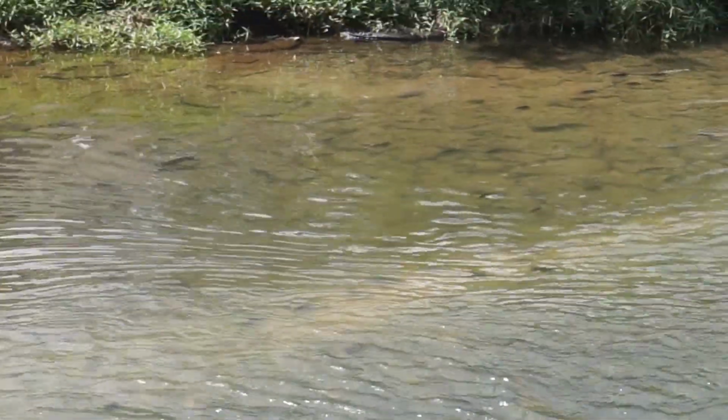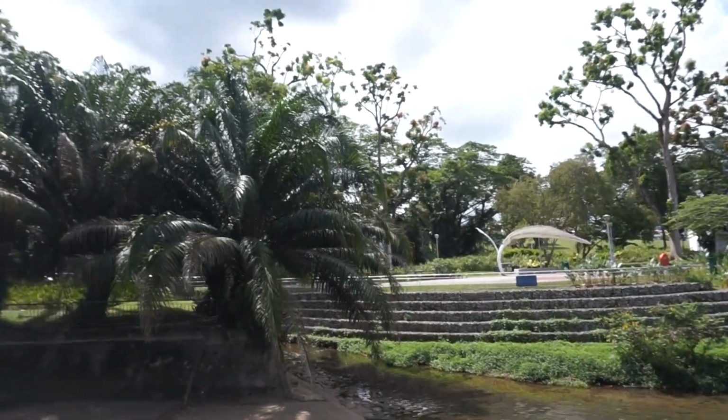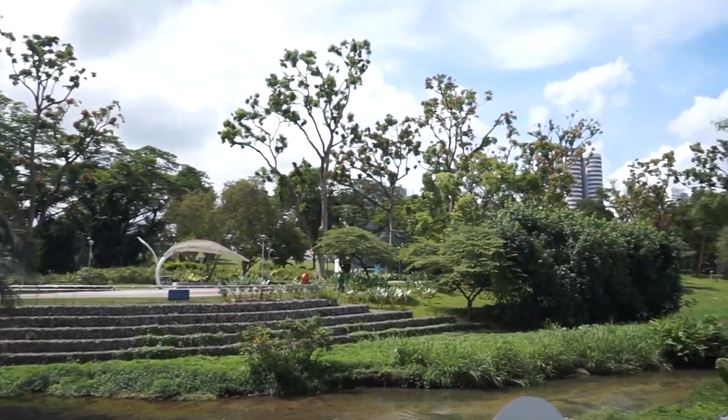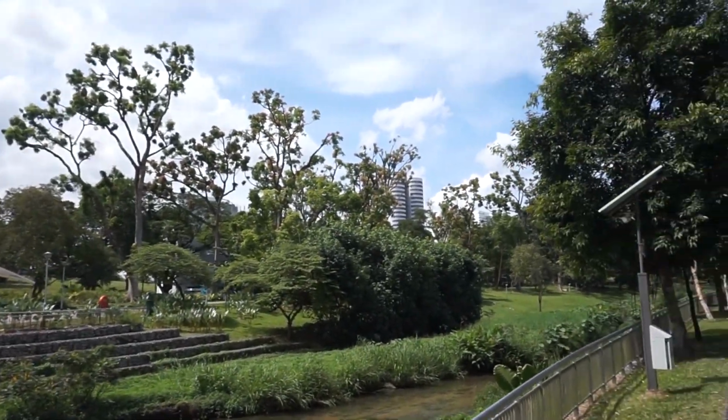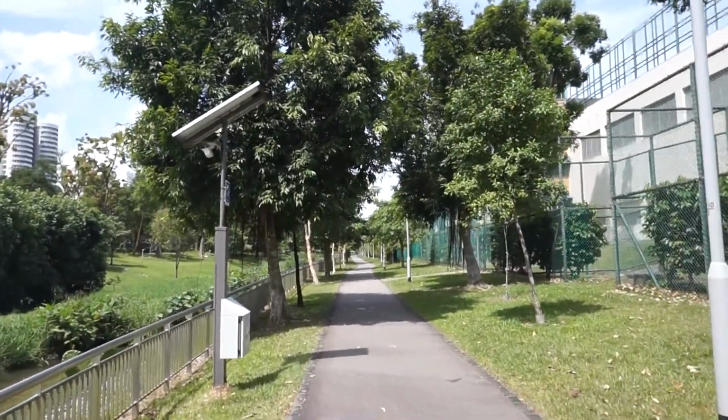And today, where are we going? Well, we are actually at the upstream area of the Kallang River, and we're gonna head further down the river and see what we can find. So join me after the intro as I do just that.